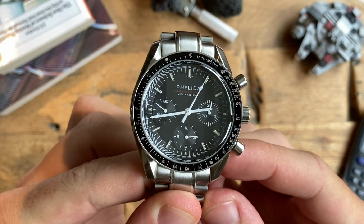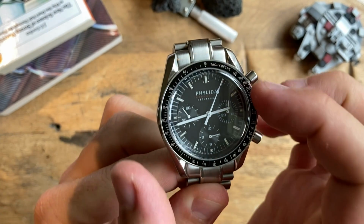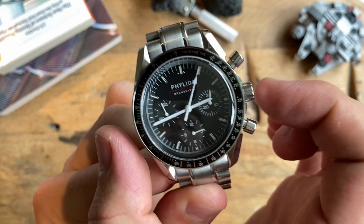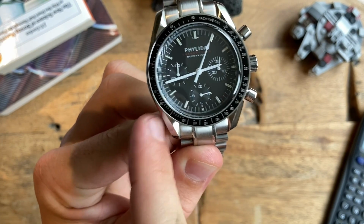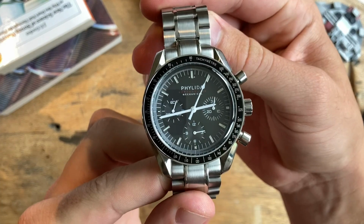Okay, let's get on to some specifications. Dimension-wise, we have a diameter of 40mm at the bezel. However, the actual case diameter is 42mm due to the copied asymmetric case dimensions, making it slightly wider on the side with the crown and pushers.